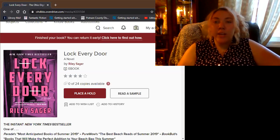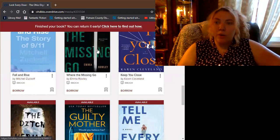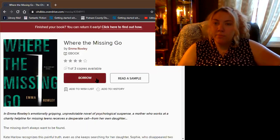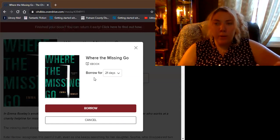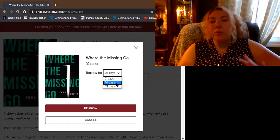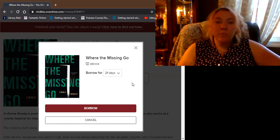As an example of how to check out an item on Overdrive or Libby, we're gonna scroll down to one of these suggested books, and I'm gonna show you how to borrow one of these. So we're gonna go ahead and hit the borrow button, and this is gonna bring up a pop-up that allows you to change the length of the borrow. And you can see mine is already set up for 21 days, the longest. But if it was a shorter book, you could always change it for fewer days or what have you. And it's also going to ask you if you're sure. And all you have to do to actually borrow that book is to go ahead and press borrow again.